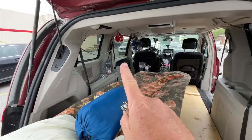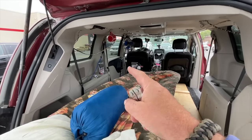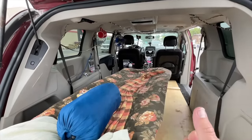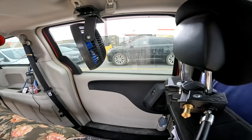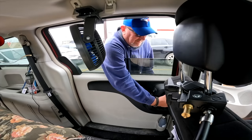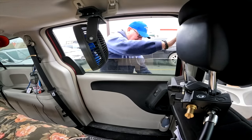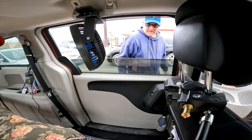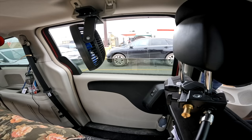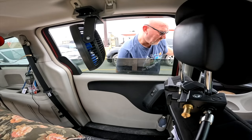I can try to get this door open. If I grab this handle, the other handle at the same time, I have to open the window and then push the lock forward. The lock won't stay forward. If I do all three things at the same time, it's sometimes open. Let's give it a shot. Well, that's not working. Now I'm hot. It's funny, the looks I'm getting is like I'm homeless.